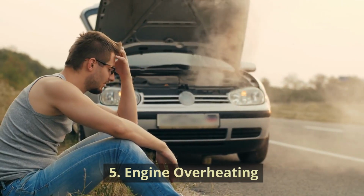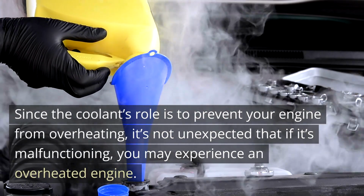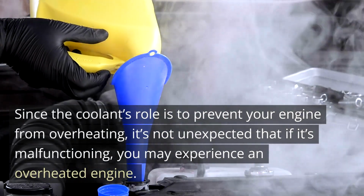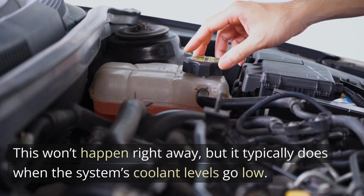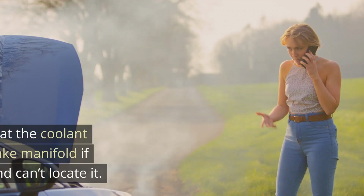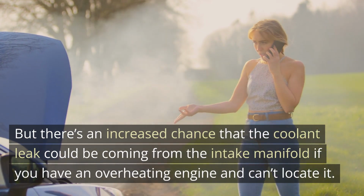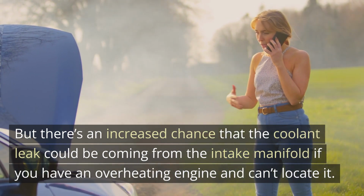5. Engine overheating. Since the coolant's role is to prevent your engine from overheating, it's not unexpected that if it's malfunctioning, you may experience an overheated engine. This won't happen right away, but it typically does when the system's coolant levels go low. But there's an increased chance that the coolant leak could be coming from the intake manifold if you have an overheating engine and can't locate it.